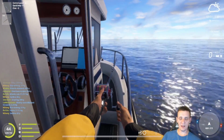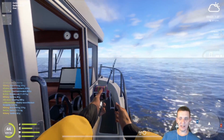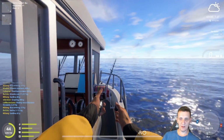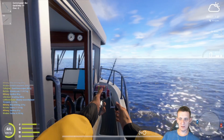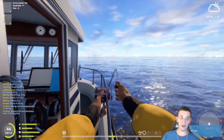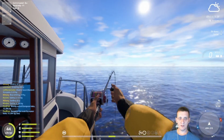If anything, these healthy sardines just really add to the XP and silver we're making here, which is fine by me. It's hard to make it down to 25 meters without getting a bite. It's very rare.